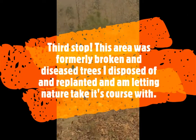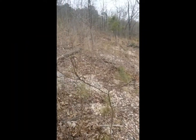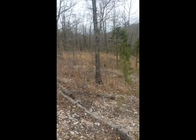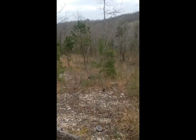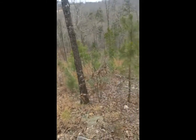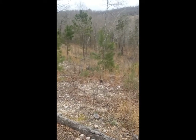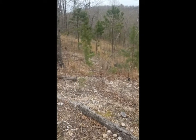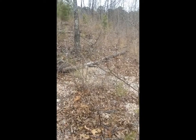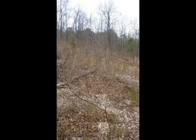This was an area I cleared as an experiment to see how fast it would reforest itself. These taller pines were here, but the little ones have volunteered themselves. You open up an area, the trees go crazy. These are all new trees, the little ones. Mostly sassafras with the buds.